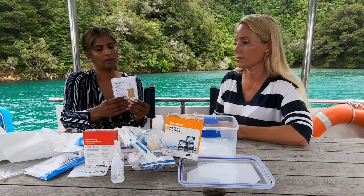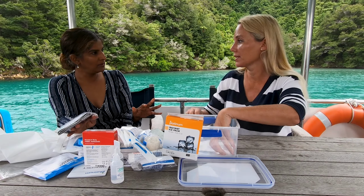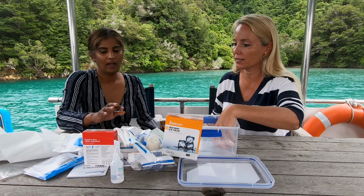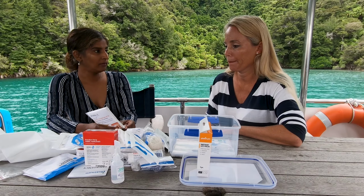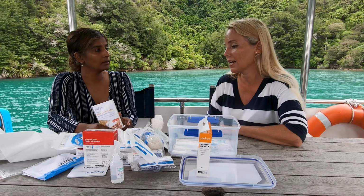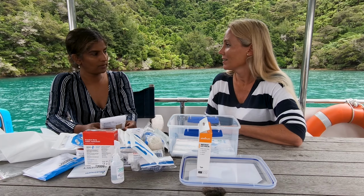So there's probably a few gaps, but I think this first aid kit is basically for minor injuries. And then it's got that face mask and a little bit of irrigation stuff, but it would cover a few minor things that happen on a boat. Yes, because we can't always bring the doctor with us.